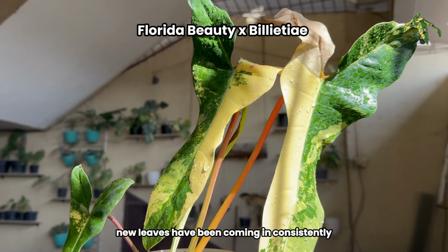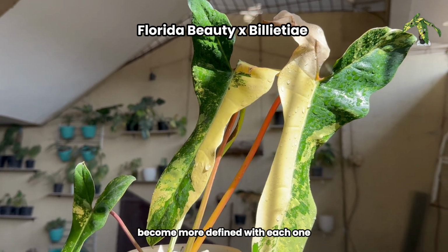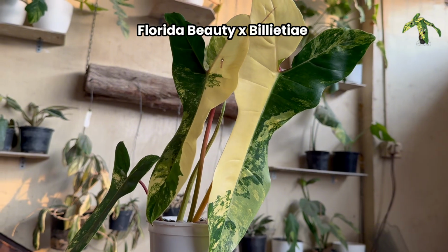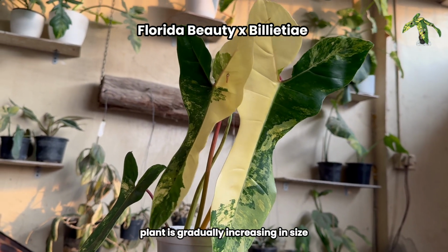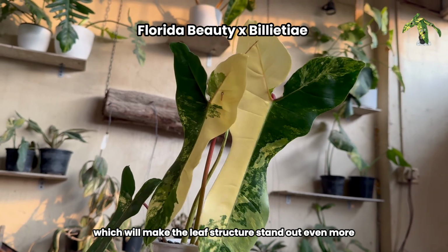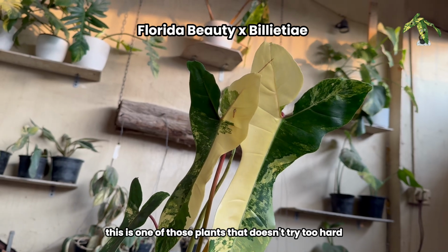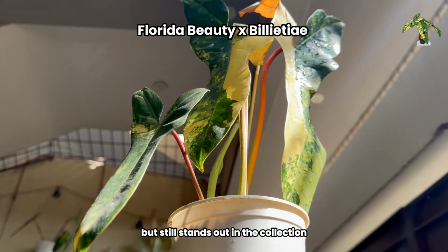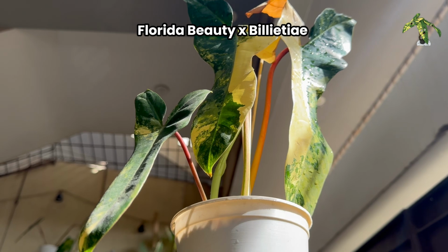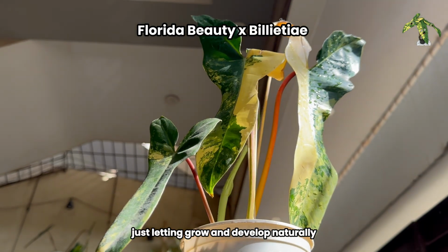New leaves have been coming in consistently, and the shape is starting to become more defined with each one. You can also see the plant is gradually increasing in size, which will make the leaf structure stand out even more over time. This is one of those plants that doesn't try too hard, but still stands out in the collection. Definitely something I enjoy, just letting it grow and develop naturally.